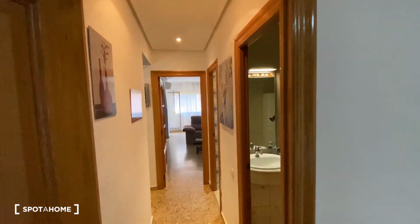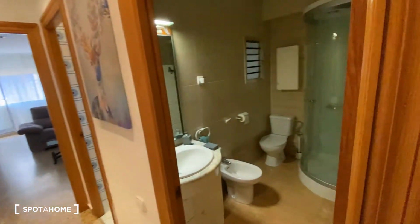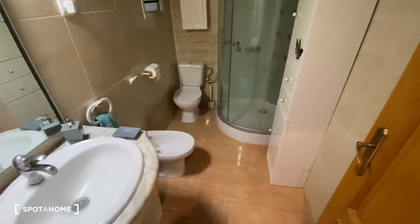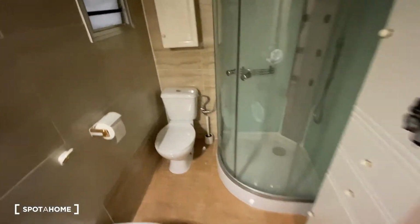Now we're gonna go back through this corridor, and we're gonna start off with this right hand side, heading into the bathroom. Okay, as you see, pretty nice bathroom, pretty big, pretty wide open. We find the shower over here. As you can see that we got several levels of pressure, so it is a really cool shower. To the side we find the toilet.